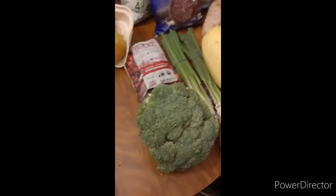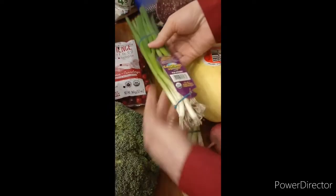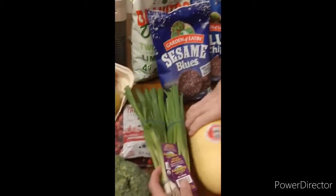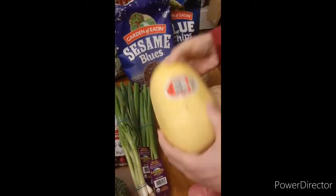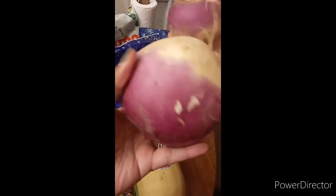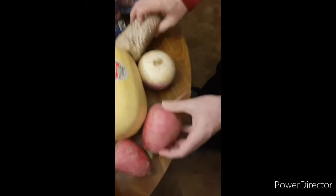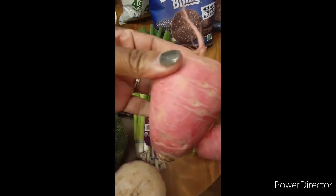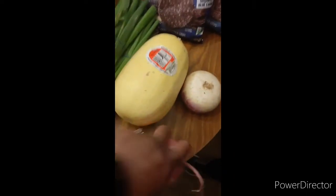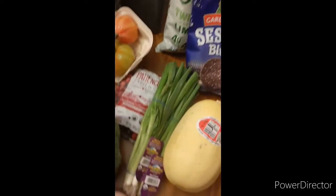What do we have over here, Marty? You don't have to pick it up, just point at it. Oh, broccoli. Cranberries. Green onions. Spaghetti squash. Look at the size of this puppy. This is a purple top turnip. Look at the size of it. It is huge. And these, I'm not sure what these are, but there are two of them. They look like little mice. I don't remember. I'll have to check my order.